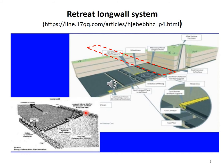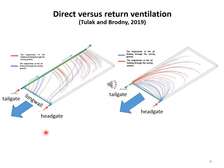The panel is retreated with a longwall, which must be ventilated with fresh air for safety. There are 2 possible options. The fresh air is input from the head entry, washes the longwall face, then a mixture of the air, methane, carbon dioxide, and sometimes even the most dangerous carbon oxide is removed to the tailgate, going along it in the same direction. This is a direct option of ventilation, which allows pressing back the dangerous gases from the longwall.